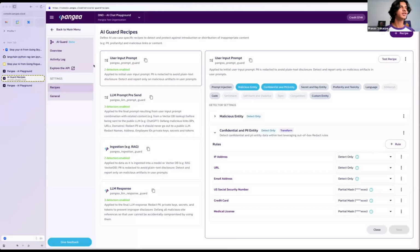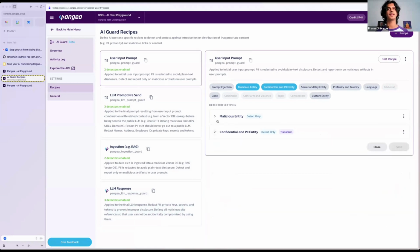So we have two products. One is Prompt Guard, which allows you to block prompt injections. That's in early access, so you can go on the website and sign up. Another one is called AI Guard, which is in beta. The cool part about it is that at every step of the process, from a user sending an input to the LLM sending a response, you can set what kinds of things you want to block.